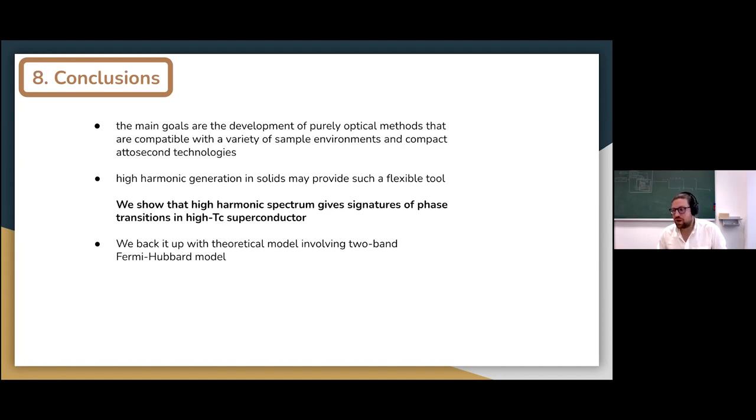We show that the high harmonic spectrum across the two phase transitions present in the high temperature superconductor reveals signatures of these phase transitions, and as such can work as this probe. And we back these experimental results with a quite simple model, yet quite involved, which is just a two-band Fermi-Hubbard model with a strong coupling to light.